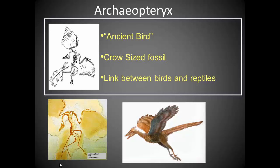It also had a lot of scales on its legs. It also had little claws at the end of these wings. They're hard to see here, but you can see them in here. Obviously, birds today don't have claws at the end of their wings.